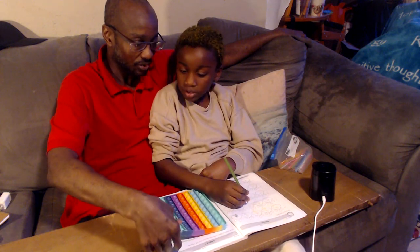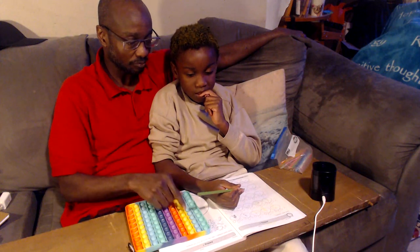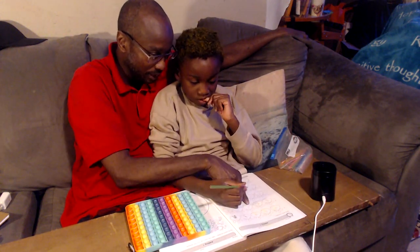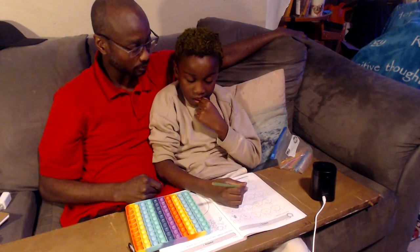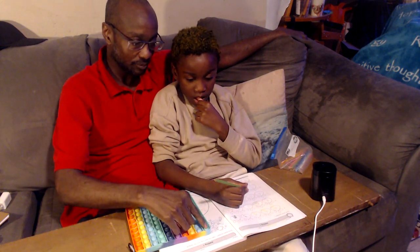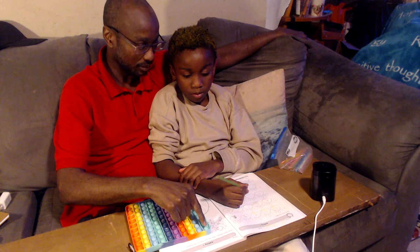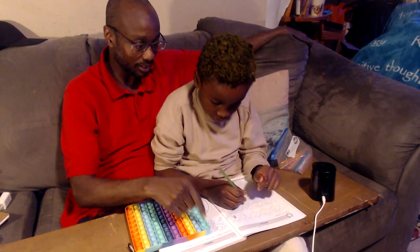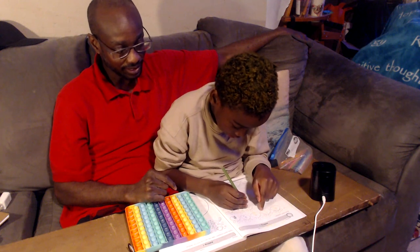0 plus 1 equals... Oh, it tickles, please. After we get finished. Remember, when you add 0 to a number, you just end up with the same number that you have. So 0 plus 1 equals what? Look, if you have 1 and you add nothing to it, 0 means nothing, then what do you end up with? 1. Yeah, good job.